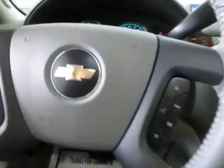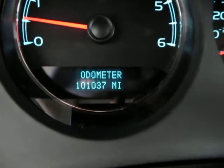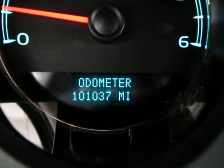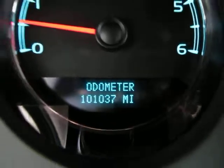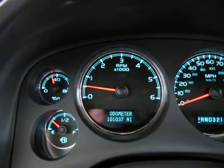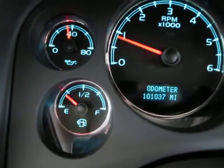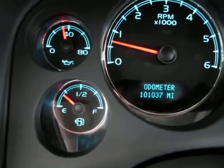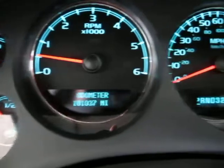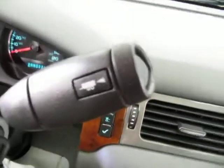Okay, let's see here. Okay, the car has 101,000 miles. Okay, 0-37, so it just turned 101, and the car is running right now. Keep an eye on the tachometer. I'm going to rev the engine, and the reason I'm doing that is just so you can see that the car is running and idling perfectly, and that there are no check engine light on, no airbag light, no service engine soon, no maintenance due, nothing like that.